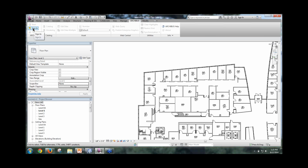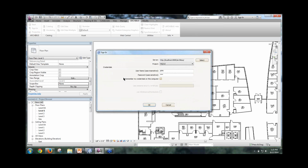So the first step is signing in and connecting to a project. So we'll sign in. And you can see you can select your Web Central link, enter that, connect to specify a project if you have multiple projects under your Web Central, and your username, password. And we can hit OK.